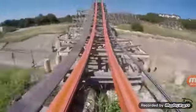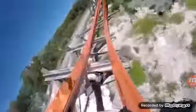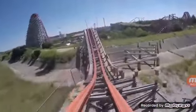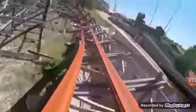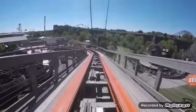The airtime on this, I thought it was decent, but what makes up for it is the night ride. And I think the night ride matters on a coaster. If you really want to decide where it places in your rankings, you have to ride a coaster at night too. In the day, you can decide where it places in your rankings, but the night ride is what decides it, for me at least. But time for number 1.